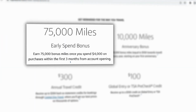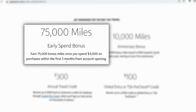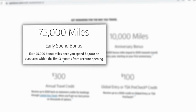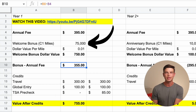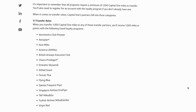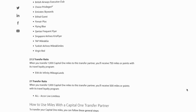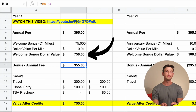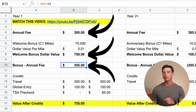So with the Venture X card, right now the welcome bonus is sitting at 75,000 Capital One miles after spending $4,000 in the first 3 months of account opening. And jumping back over to that Google Sheet file, if we value those 75,000 miles at a base value of 1 cent per mile, when you redeem them in the Capital One portal, that bonus is worth $750 towards travel. Now again, there are travel partners available with this card as well to get higher value for those miles, but 1 cent per mile is the easy redemption option. So $750 minus $395 for the annual fee gives us $355 for the upfront value in year one.